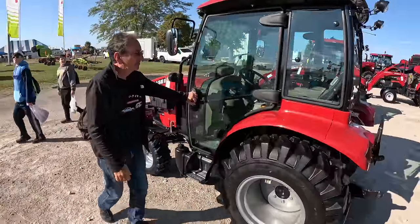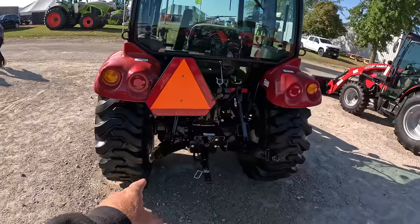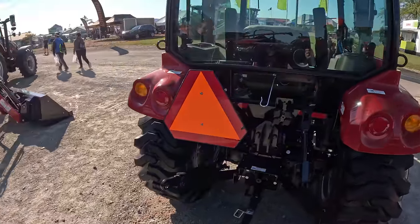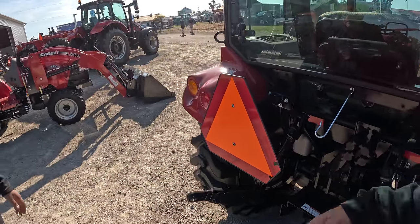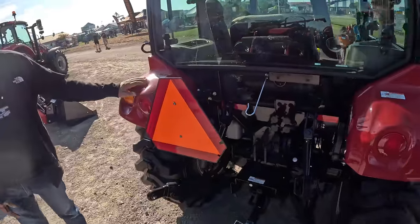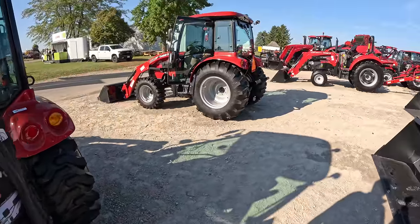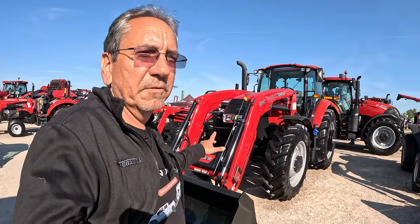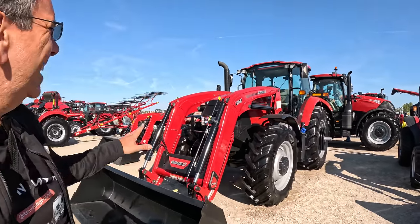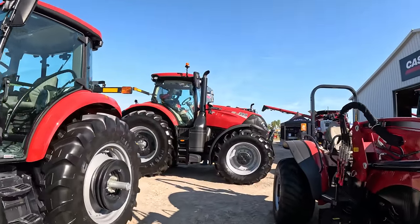Maybe I need a bigger one. And there's your three-point. You get your hitch and your 3-point, and these are the hydraulic outlets for something that would use hydraulics. And then they keep going up in size and up in size and up in size. Yeah, this might be a little too big for Pelican. There's always the medium, or that one actually.